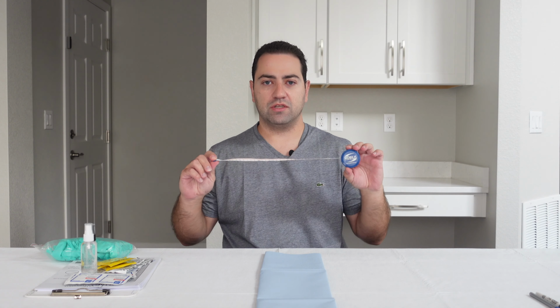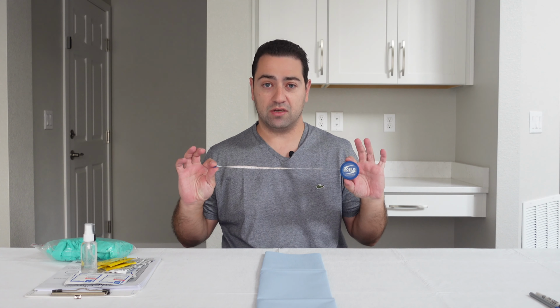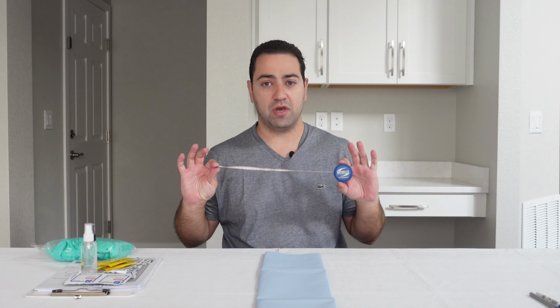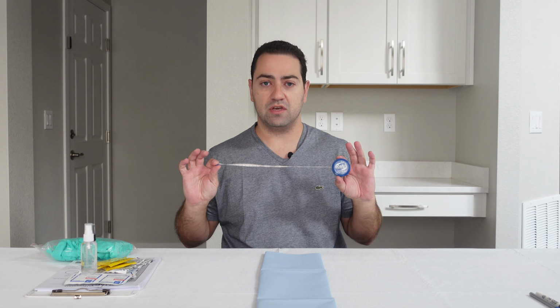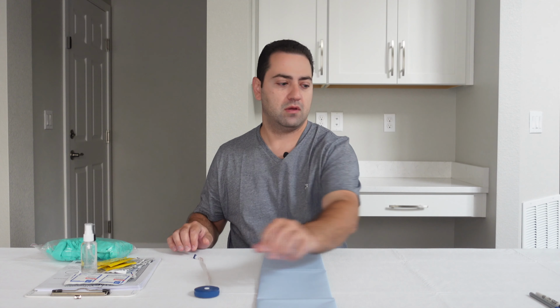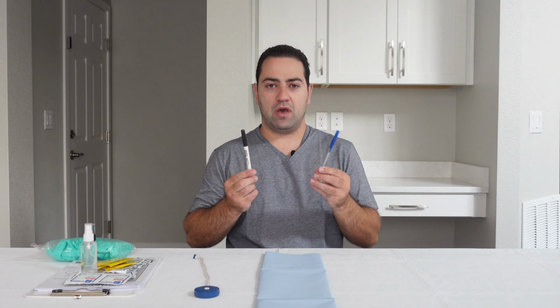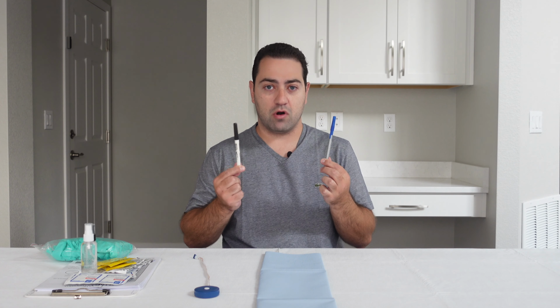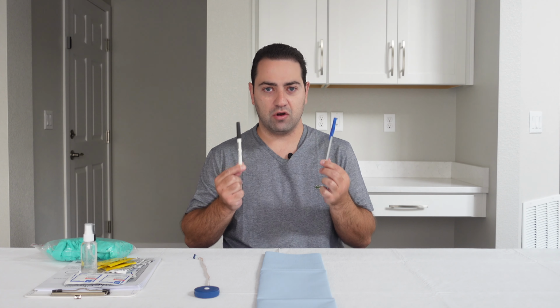I have a small measuring tape which comes in handy for taking edema measurements, and as a certified lymphedema therapist, it is essential to be able to take circumferential lymphedema measurements. I always have a pen and a dry erase marker in my bag, at least one of each. These come in handy more often than not. Be sure to never go without one.